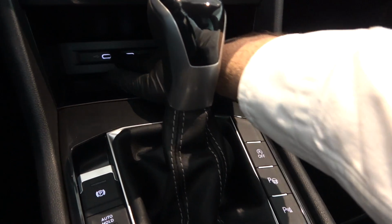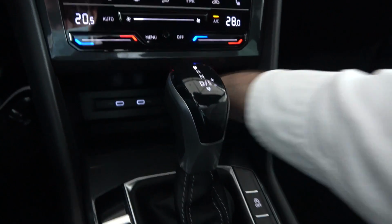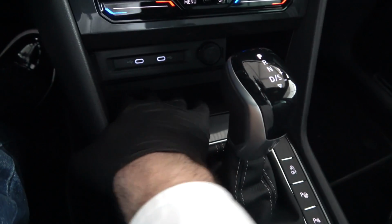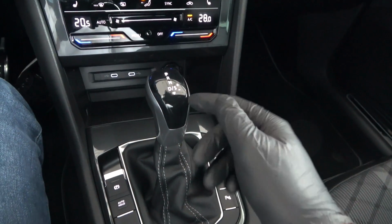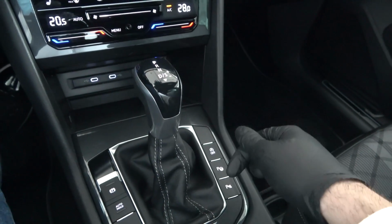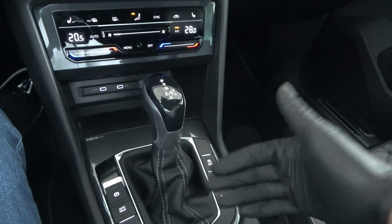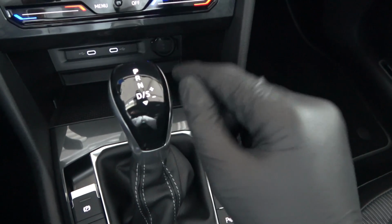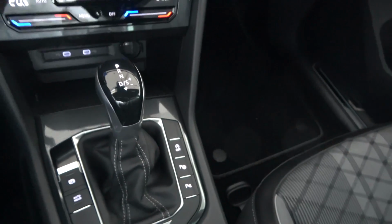Moving on, we have two USB-C ports, and then we also have the 12-volt power outlet. This is probably the wireless charging pad, but not sure if this car has it or not. The new gear lever for the DSG, as you can see, this is the classic one, we can call it like that. There's no small one like on the new Leon and the new Golf. They probably decided that will be for the new generation of Tiguan. So for now we have this. It is a new gear lever. You do have these illuminated gears on top of it.